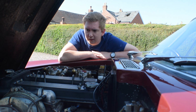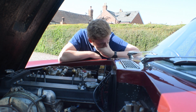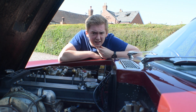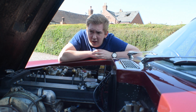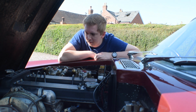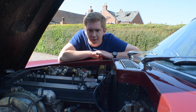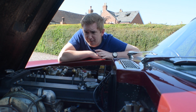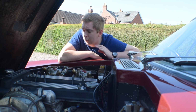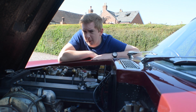So yeah, I think we've got history back to the late 70s, early 80s. But the first years of the car are a bit of an unknown really. So that's something I definitely want to find out before I let this car go. But yeah, engine bay, relatively happy with it. Just a few aesthetic things that I want to touch up. But yeah, happy with the engine bay.